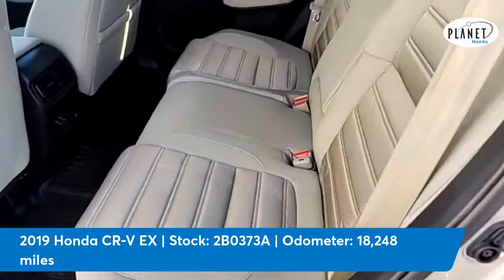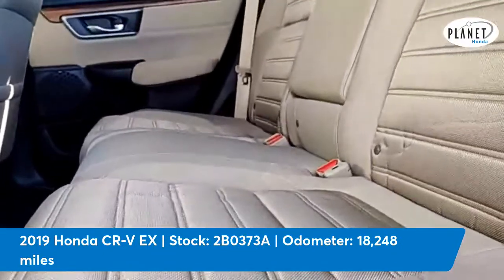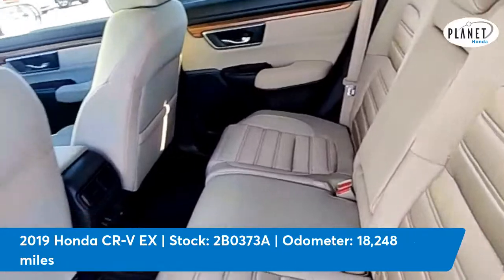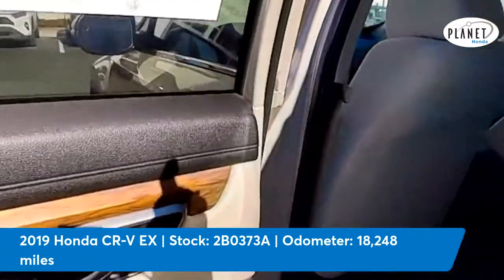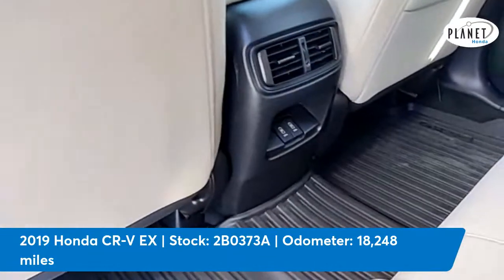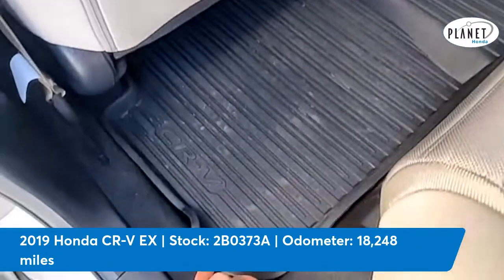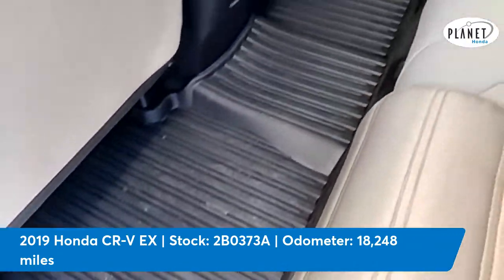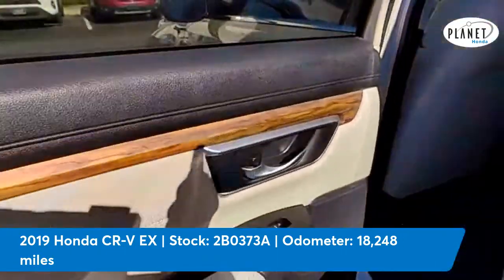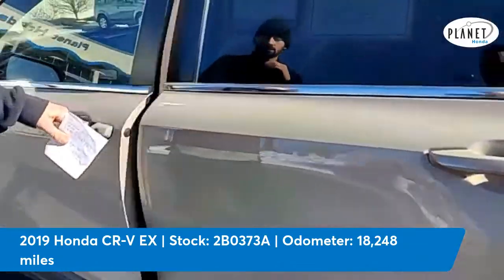Right. And inside here, guys, we've got a nice cloth, looks like a tan or gray interior. Very simple. We've got some power outlets in the back here. If you want to charge your phone, you've got some USB plugs there. We also have the all season, all weather floor mats with the CRV brand. So those are made by Honda. Going to fit perfectly, of course, in the car that it was made for.